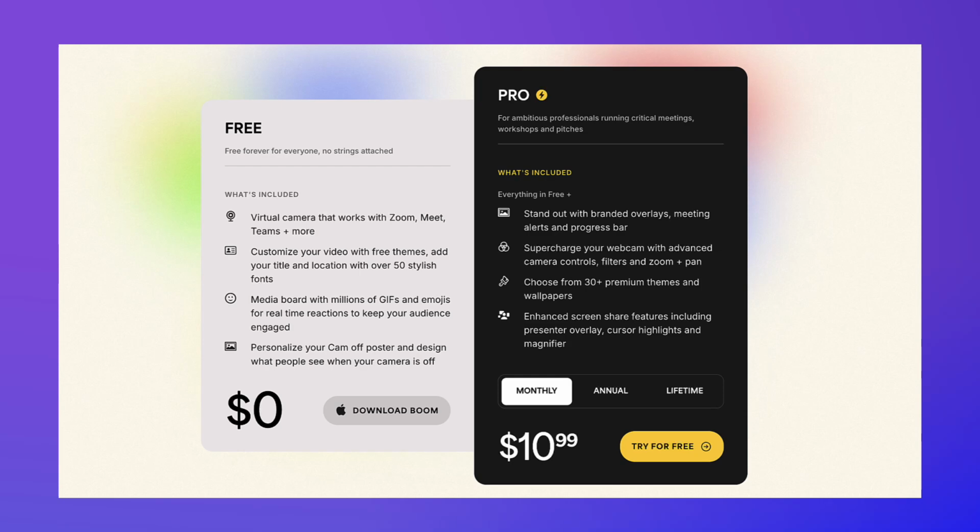Now it does have paid pricing. The application has a free plan, but there is a paid experience which is priced at, I believe, just over $10 a month with a lifetime pricing of $250 around that mark. And it wants to be your go-to meeting tool for Mac.